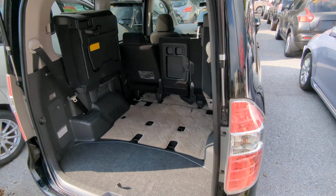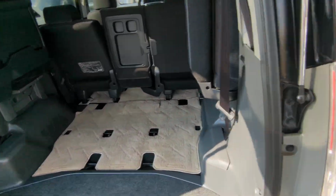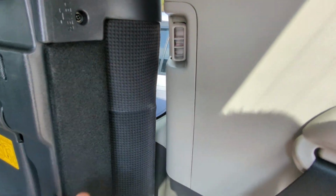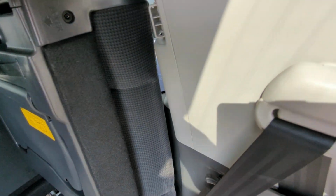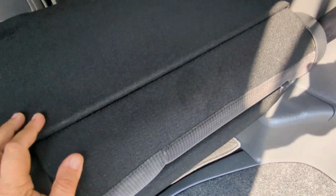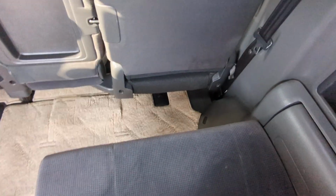So here's your back space with both seats up to the side. Now I'm going to show you how to get these down. They're very easy. So this actually clips into here. Because we just moved it here, we didn't do that yet. But all you're going to do is as you pull this down, you see how that leg is coming out? And then you just pull this up. All right. So now you're going to have that space back here.